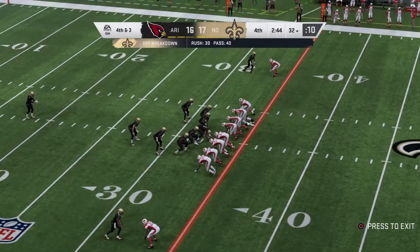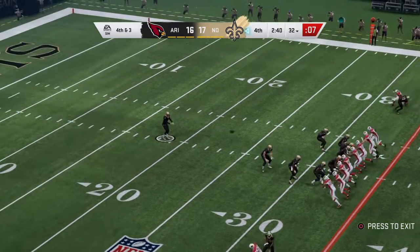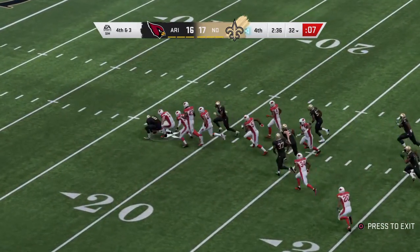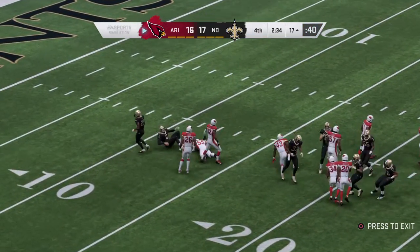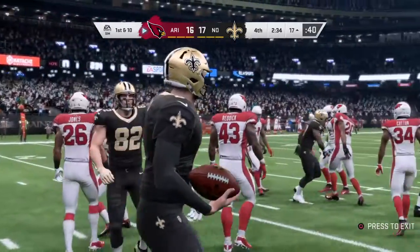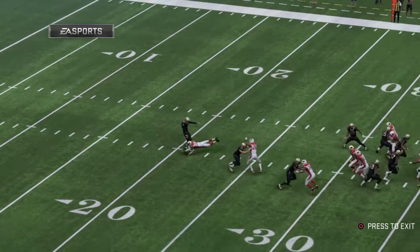Here's Thomas Morstead now as they're forced to kick for the 6th time today. Oh, they come after him, and it's blocked. And they will wind up with the football and the possession. So much for pinning him really deep. Short punt could have pinned him inside the 10. Now great field position the other way.